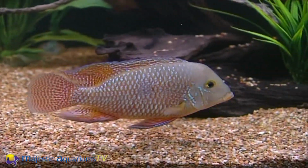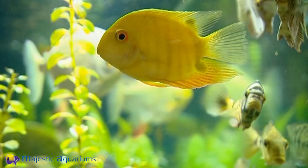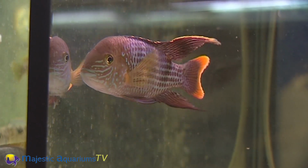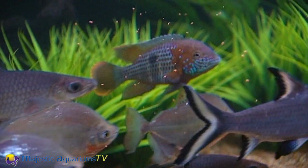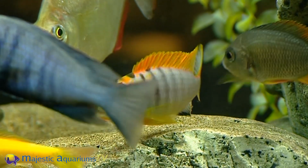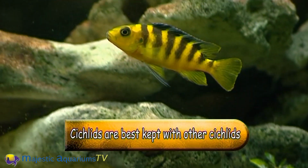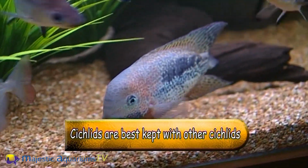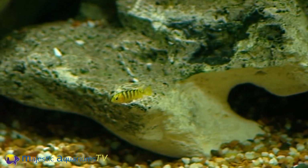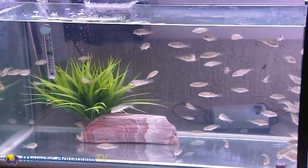The two most obvious choices within cichlids is the African cichlids or the American cichlids. The American cichlids tend to come from river systems and have a much more neutral pH, and tend to grow quite large. Whereas the African cichlids come from the African rift lakes, so they're a lake fish and they require a much higher pH. Most of the Americans are quite tolerant for pH, but do be careful mixing the fish. Most cichlids do breed really easily, and that can be a lot of fun, especially for the kids.